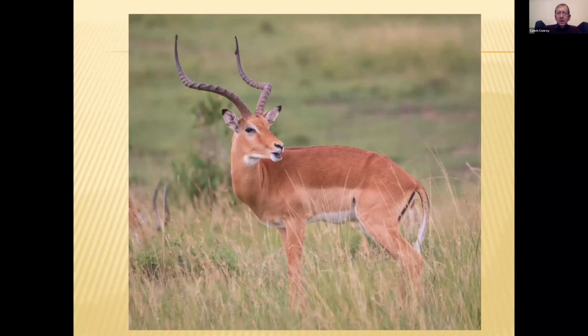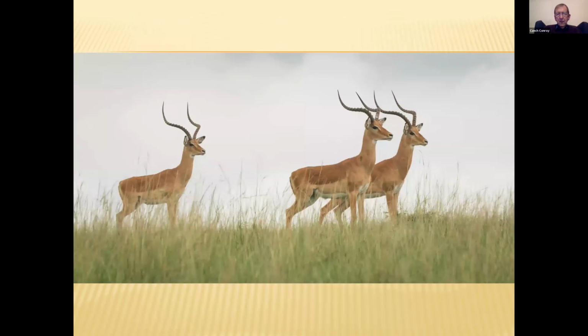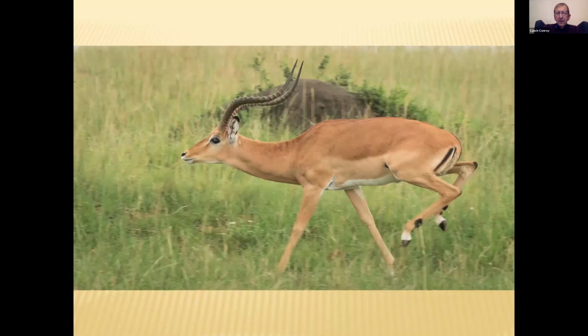And this is the impala, so a bit like a Grant's gazelle that we saw earlier, but easily distinguished by those very curvy horns that it's got. And here are three of them, all, I think it's evident, on alert, looking in the same direction, and with good reason. There's a pride of lions approaching. Actually, although they're on alert because of the lions, I think the more serious predator for them is perhaps the leopard. These are a favorite prey of the leopard. And here's one decided it's time to hoof it.